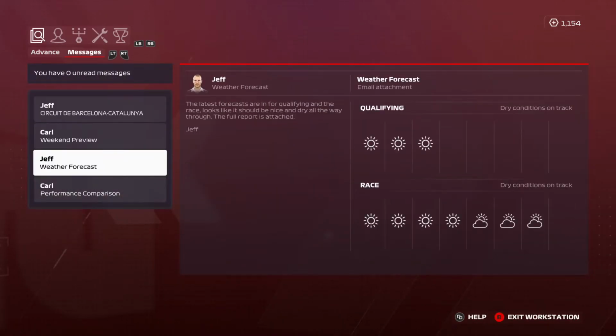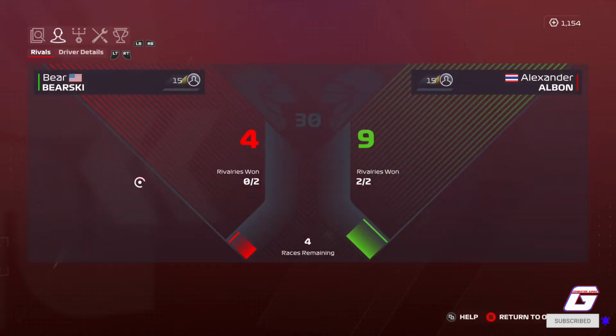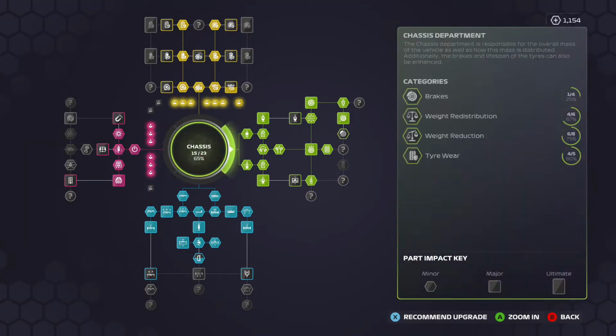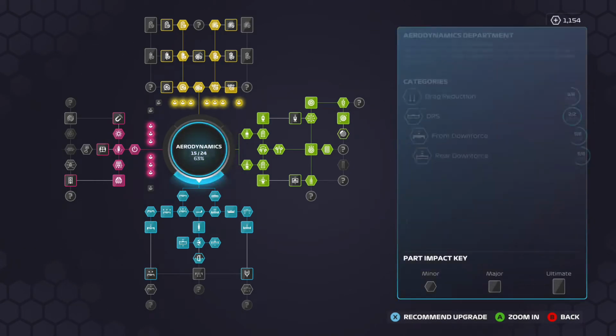We are back and we are here at the beautiful track known as the Circuit de Barcelona-Catalunya. We've got practice done and we're going to see if we can get some upgrades underway here. It looks like we can get some brake calipers taken care of, so that would be helpful. It's not going to get us a giant upgrade, but getting some better handling brakes would help.